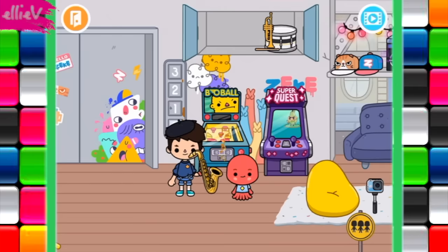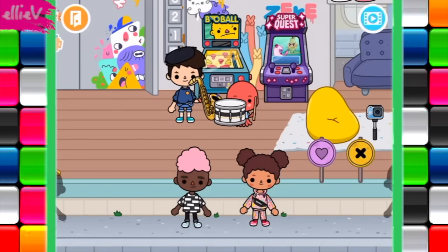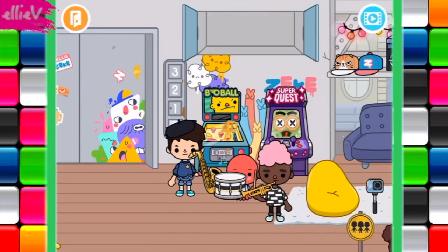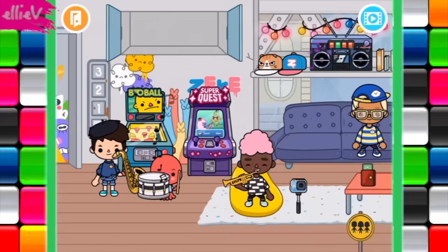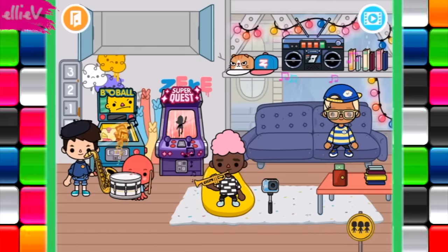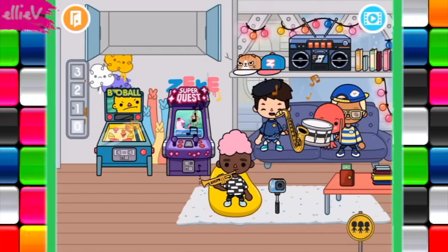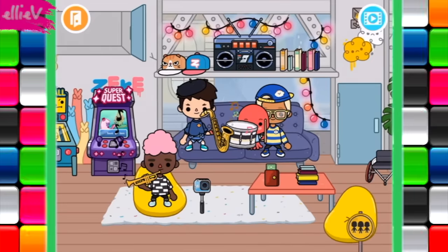That's very funky. What about you, little octopus guy? Or is he a squid guy? He can play the drums. And let's get this guy out. He can add a trumpet. So it's band practice afternoon. You can even sit over here if you want. Let's turn this music off. No, hold on, that's too much music. And they can do some band practice. He's holding the little squid guy.